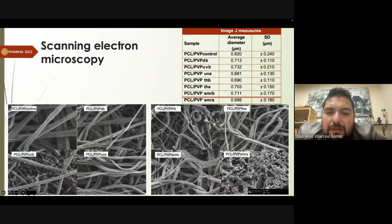For these electrospun nanofibers, we use polycaprolactone and polyvinyl pyrrolidone polymers. Polycaprolactone is a polymer that is insoluble in water, degrades very slowly, and gives very interesting mechanical properties to the wound dressing. Remember that these fibers are proposed for wound dressings, and the PVP, the polyvinyl pyrrolidone, is a polymer that absorbs water and will give this moisture to the site when the wound dressing is located on the wound. Meanwhile, the healing of the wound.